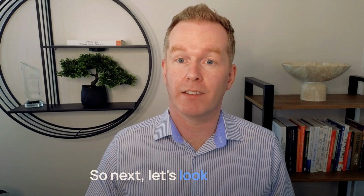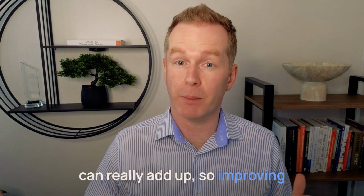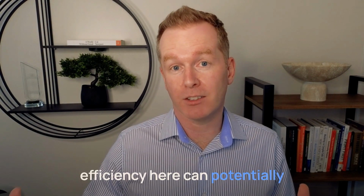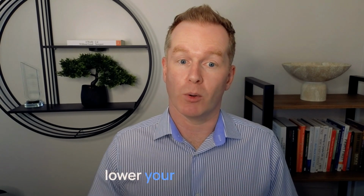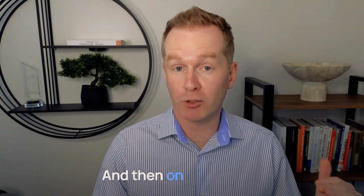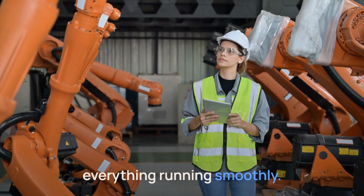So next, let's look at energy efficiency, because energy costs can really add up. So improving efficiency can potentially make a really big difference. So the first one to look at is energy efficient equipment. By investing in more efficient machinery, you can directly lower your energy bills. And then on top of that, regular maintenance can keep everything running smoothly.